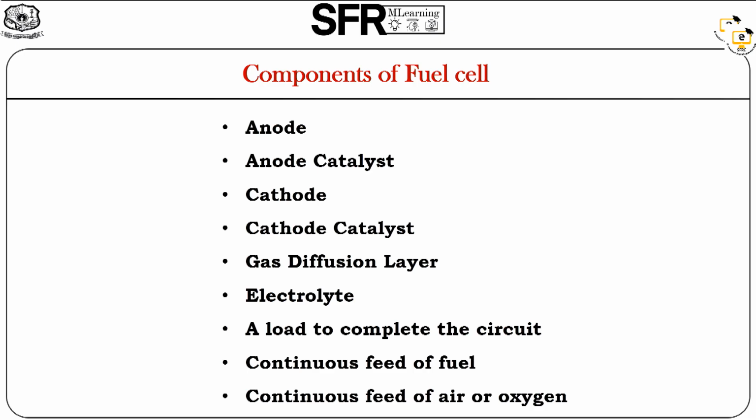Now let us see the components of fuel cell. Just like a battery, the fuel cell also consists of an anode, a cathode, an electrolyte, and a load to complete the circuit. In addition, the fuel cell also consists of anode catalyst, cathode catalyst, a gas diffusion layer, and a continuous feed of fuel and a continuous feed of air or oxygen.